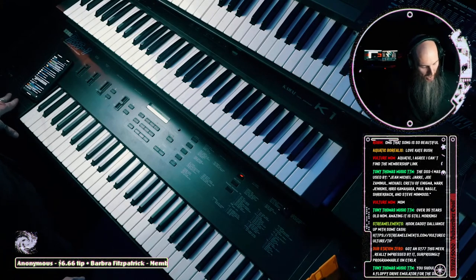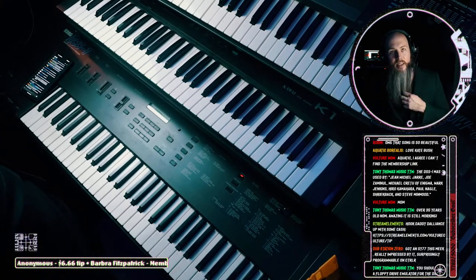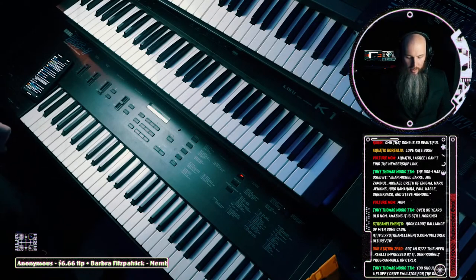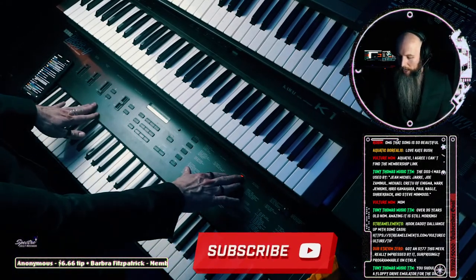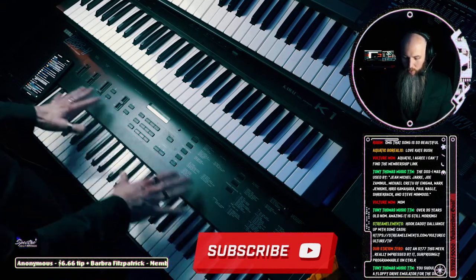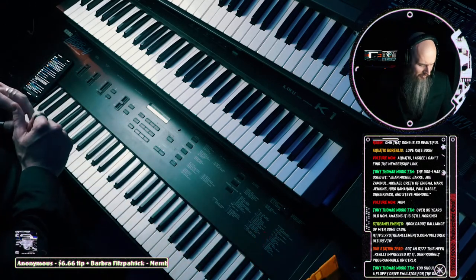You should get a floppy drive emulator for the DSS-1. I definitely think I want to do that for the Mirage. I haven't fully decided what I'm going to do as far as... So you have to turn system off here, and now we're into the first sounds.